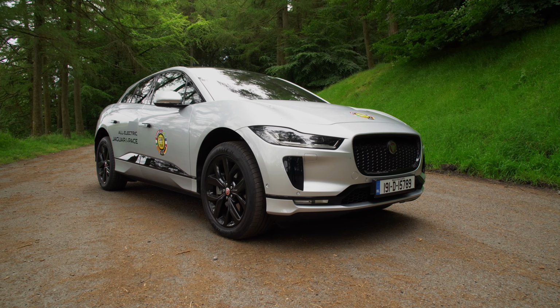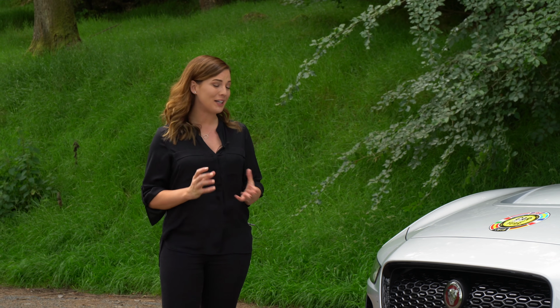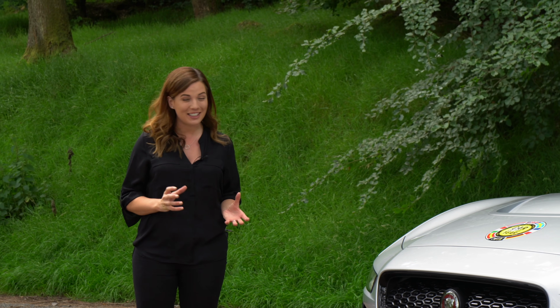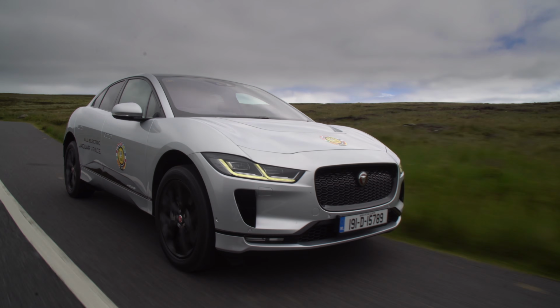So to start with the design, which is apparently the best in the world. Now that is subjective, of course. Personally, I really like it and think it's really different to anything else out there on the market at the moment, electric or not.